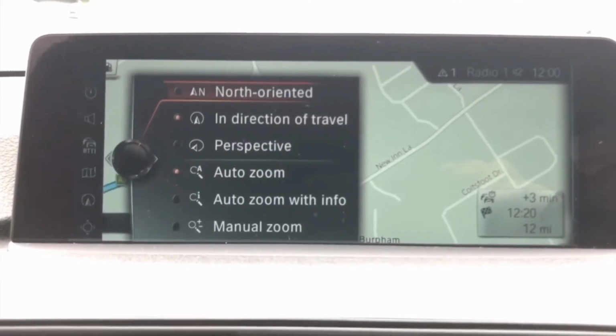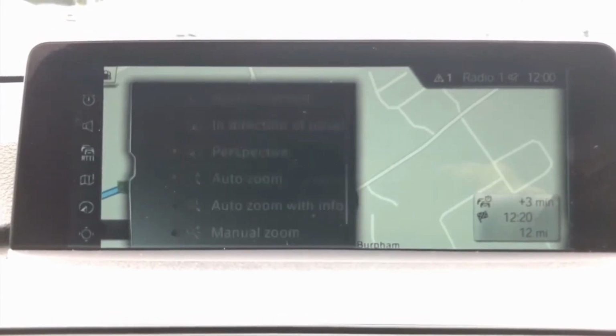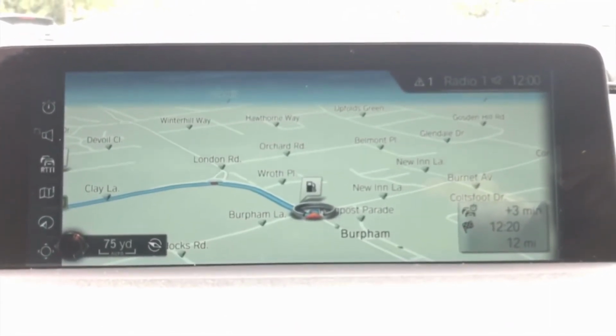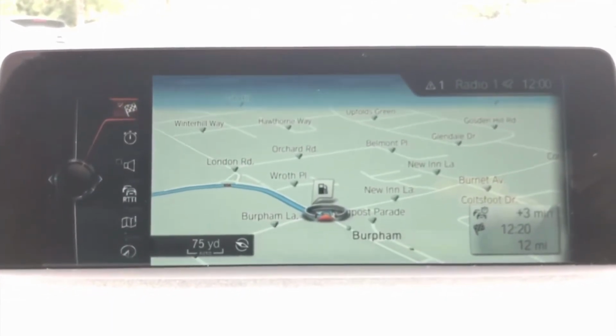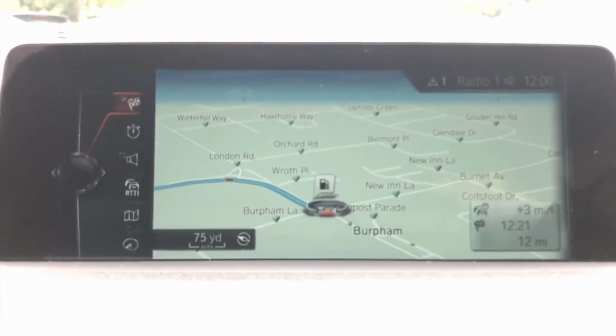So at the moment we've got it in direction of travel. You can have it north orientated, or a nice one is the perspective one. And actually when you're in a built-up city, it will give you the buildings around you in 3D as well, just to give you a better idea of where you are using landmarks around you. So really easy system to use, fantastic and simple when it comes to the spoken instructions.